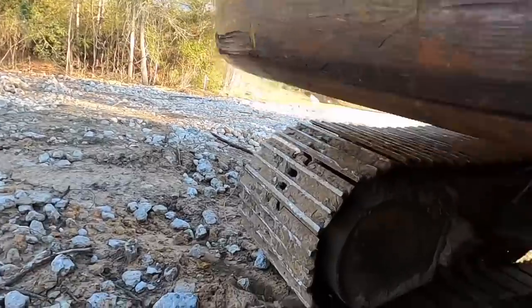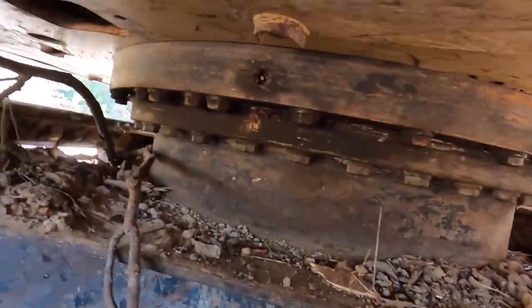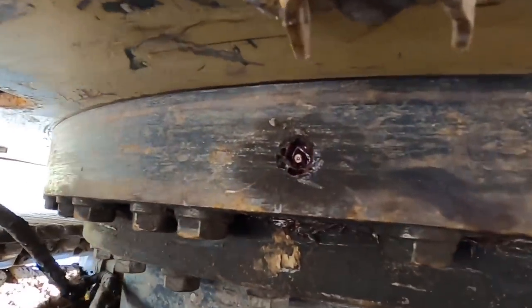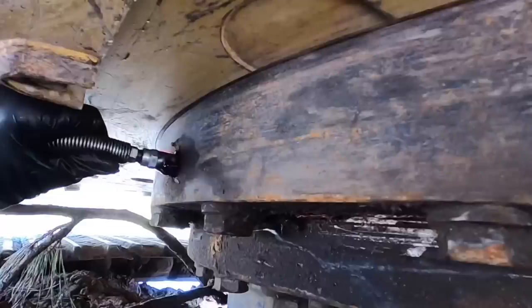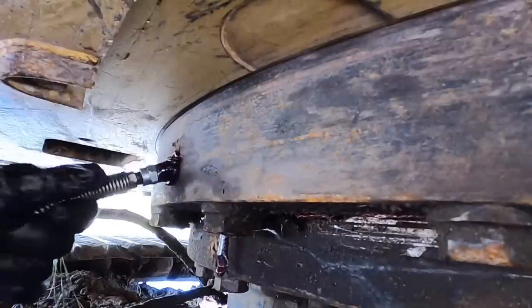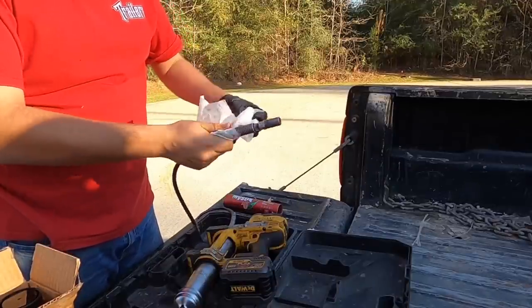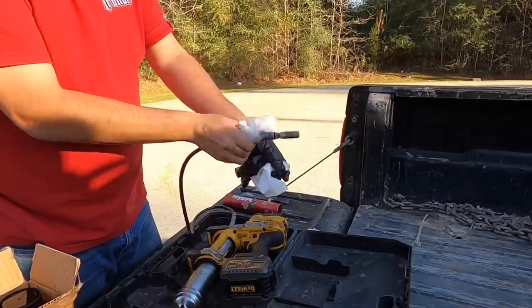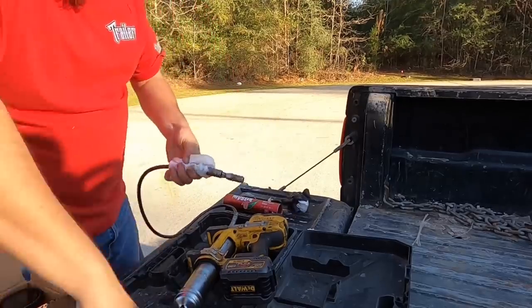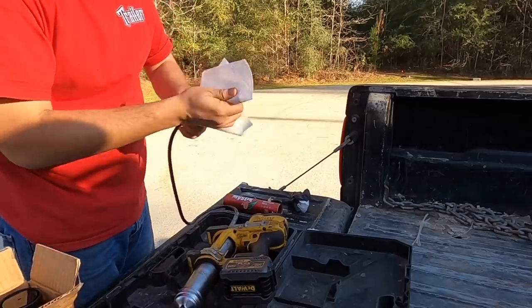The last grease fitting is back here under the machine on the back side of the gear. That's pretty much it when it comes to greasing the excavator. Nothing too hard to do. Anybody could do it. You just gotta make sure you just don't miss any of those grease fittings, because like you guys saw, there is a few of them.